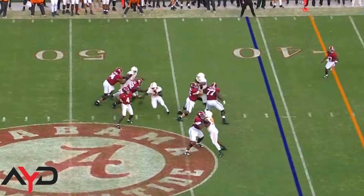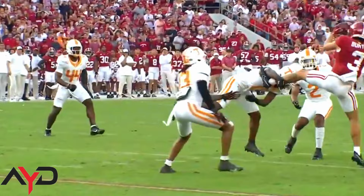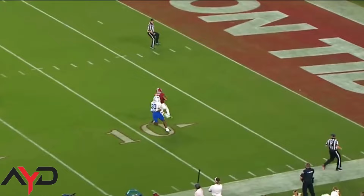Got it to Burton. What? Burton inside the 20. Still fighting his way to the 18-yard line. Watch this catch. Watch him turn and make that catch, leaping one way and going back and catching it. Look at that. Nice play. Knows he's going to get hit. Miller had big runs every scrimmage they played. Milroe going deep again. And caught. Touchdown, Jermaine Burton. 48 yards.